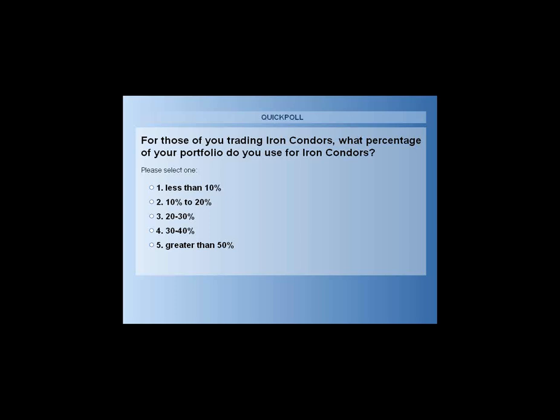Looks like we have a lot of people that agree with us. That's good. All right, I'm going to go ahead and close this. I think we have a clear winner.